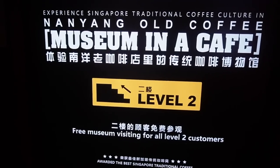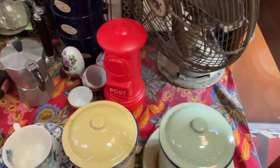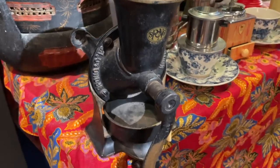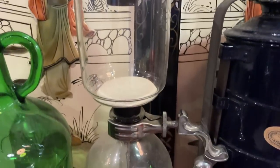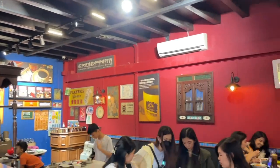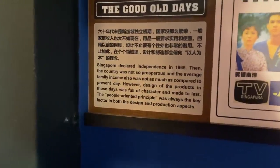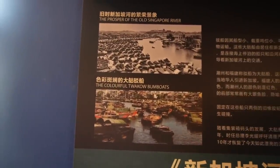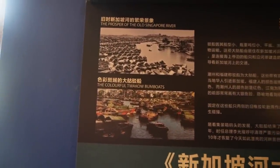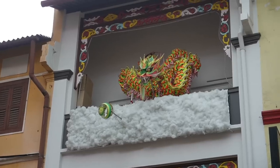Level 2 for the free museum. Looks like here's all the different tools that they use to make the coffee. There's lots of them. Singapore declared independence in 1965, not too long ago. Looks like there used to be a ton of boats on the Singapore River. And now, today, there's not very many. Got a Chinese theater and opera tea house. It looks like this is a bar, but I really like this dragon that they have up there.